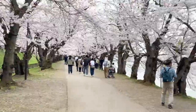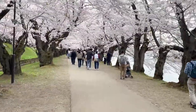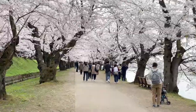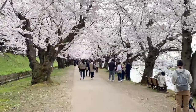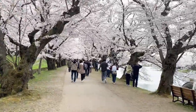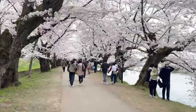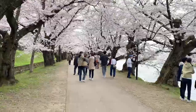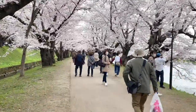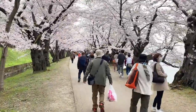Right? Let me walk slowly, the tunnel, the Sakura tunnel. So how long does it take to travel to Hirosaki from Tokyo? 4.5 hours by bullet train and local train, okay? 3 hours by bullet train from Tokyo to Shin Aomori Station, and from Shin Aomori Station transfer to the local line, 1 hour to Hirosaki. And the cost is 18,000 Japanese yen. I reserved a seat.